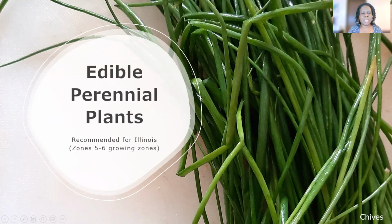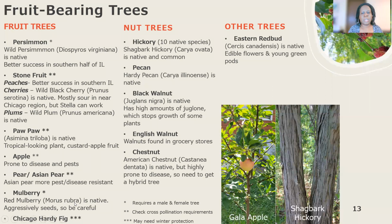So next we're going to get into edible perennial plants and which ones can grow well here in Illinois, which are growing zones 5 and 6. So first we have fruit trees. So the very first fruit tree we'll cover is persimmon.